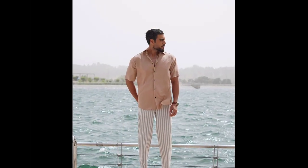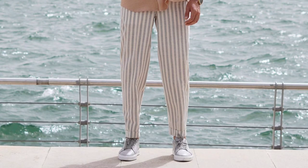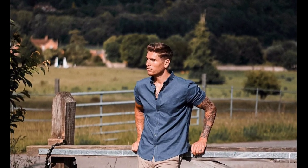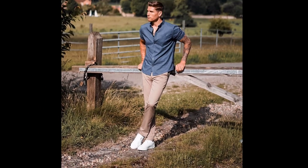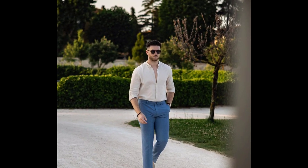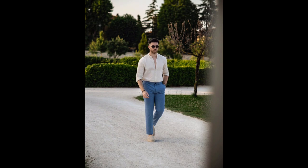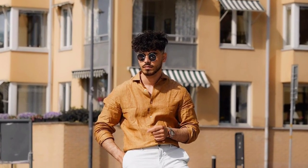For next outfit, you can try cream color shirt with grey and white striped pant and grey sneakers. For next outfit, you can try blue shirt with cream color pant and white sneakers. For next outfit, you can try off-white shirt with blue pant and cream color loafers. For next outfit, you can try bronze shirt with white pant and cream loafers.